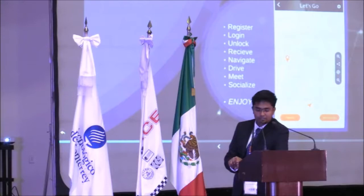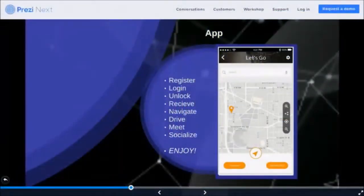And this is the final thing. If you don't have any idea where to go, you can just press let's go and drive as you want.